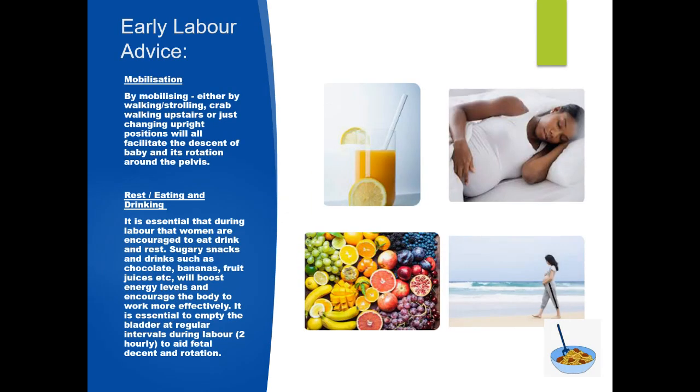Looking back at the lady on the birthing ball, if you haven't got a ball, you can still use your sofa or other things in the house to lean against. It says here about crab walking. That means going up and down the stairs sideways. That allows the hips to turn, and again the baby's head, which is a bony thing, into a bony pelvis, needs a little bit of help sometimes to move down. So that's a really good way of doing it.